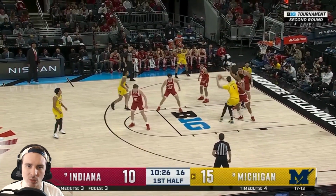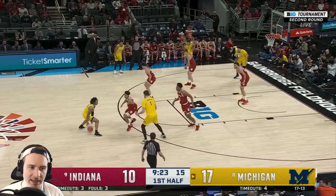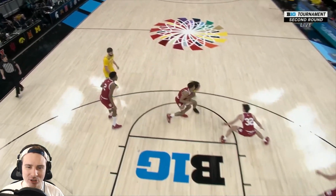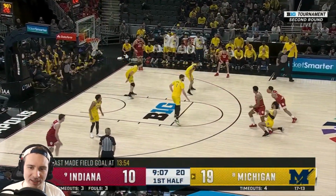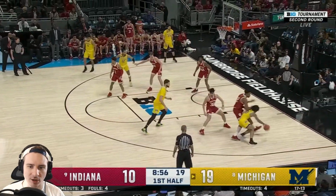Dickinson continuing to go with that left hook. Finishes there. Wanted the and one. Didn't get it. Frankie Collins coming in here. Nice finish. Somehow gets the finish with the right here. Just so quick driving. And just a really excellent scoring run here for the Wolverines. 9-0 run for Michigan there with the offensive foul.